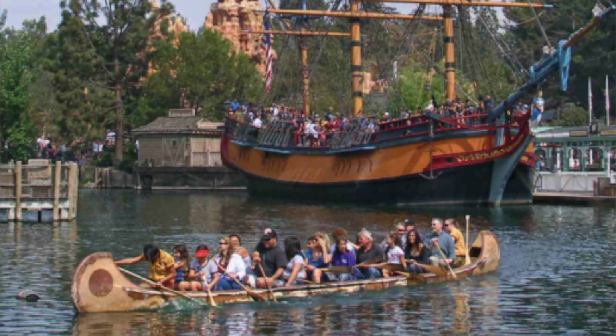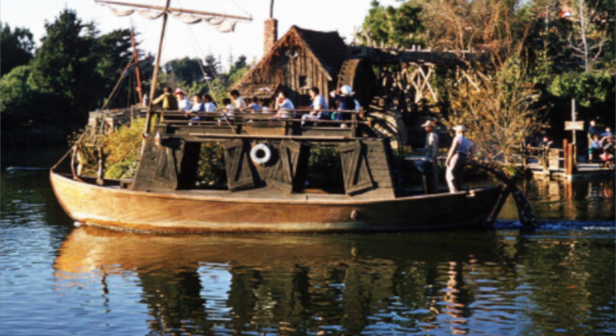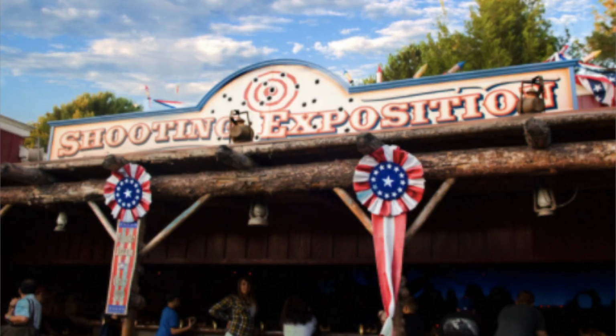Other early day Frontierland attractions included things like the canoes, which the canoes themselves are still here today, but there were a bunch of other boats that a lot of people don't talk about. They're pretty forgotten, but they weren't there for very long, and obviously they're not there today. They also had a shooting range, and this shooting range actually opened in Adventureland, but they ended up moving it to Frontierland because it fit better there.